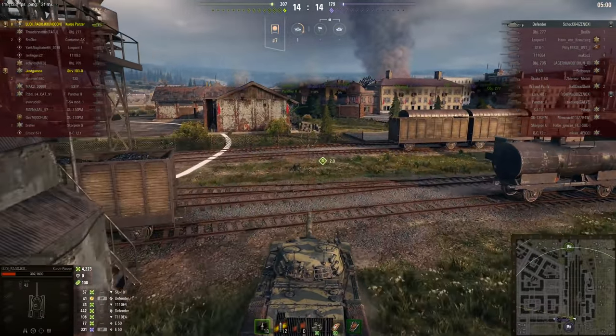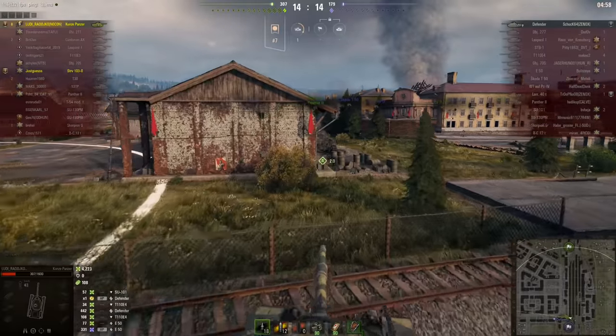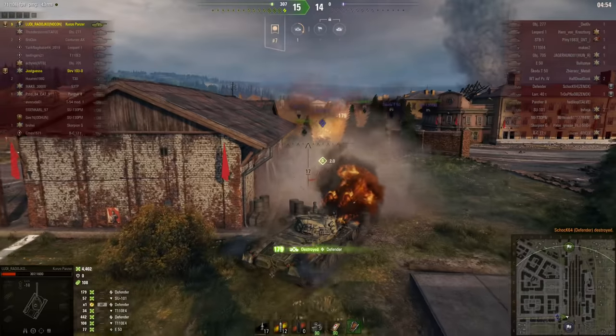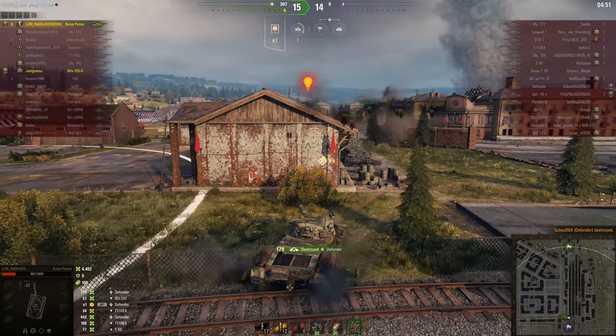Very careful, of course, not to drive through the cap circle and alert the defender to his position. And sure enough, there he is, facing the wrong way, and dead.